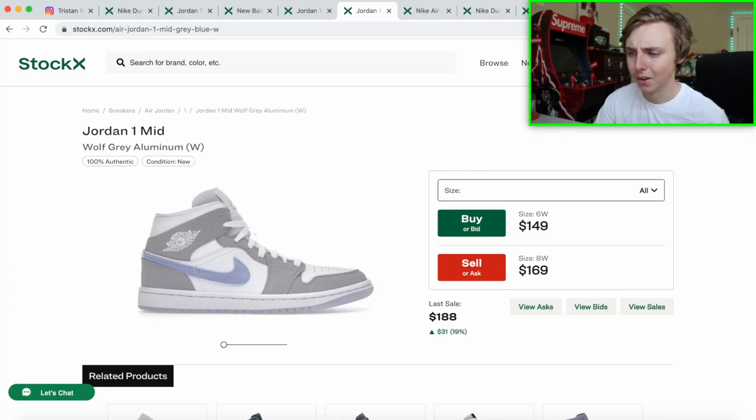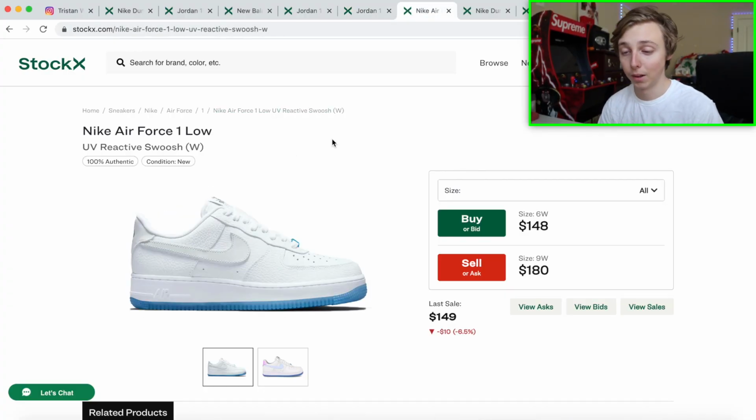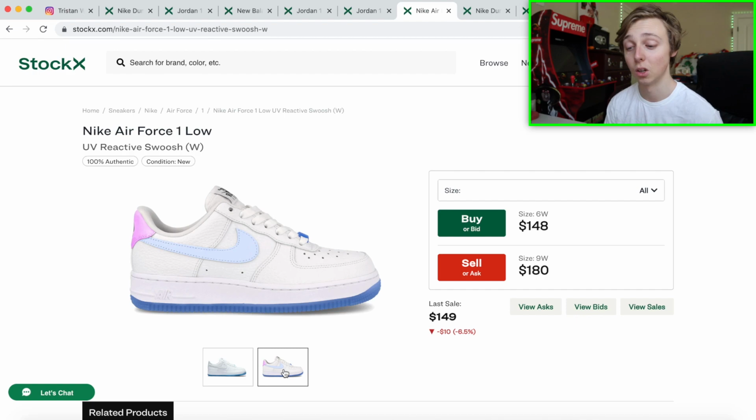But aside from this mid right here, another one I got is a pair of Nike reactive Air Force Ones. Basically, with the sun, they actually change color, which I think is really dope. I haven't seen that on many shoes, and I know they have two versions of this exact Air Force. Both are under $200, so you can go check out the other reactive version. It looks much different once it's reacted to the UV light, but I think this one is the more simple one, a little easier to wear, and it's the one I personally rock with more, but to each their own, whatever it may be.